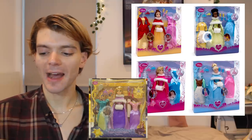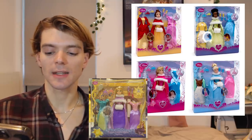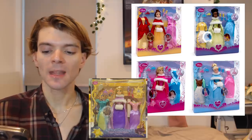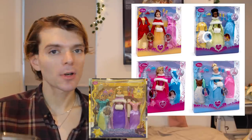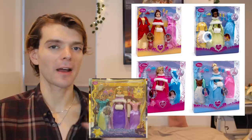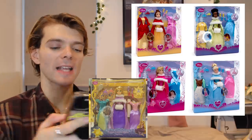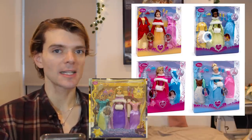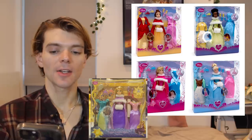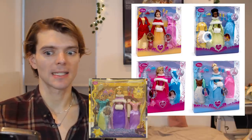Okay, next up we have these really rare, kind of unique Disney Store dolls. These are the Winter Wardrobe dolls. They each have the Disney princesses dressed in their typical outfits, but then they also have a fur-lined cape on as well. I actually have the Belle doll from this collection. I really want to get the others though, especially the Tiana doll, because you don't often see holiday Tiana dolls. In fact, I don't think there's ever been a holiday Tiana doll.